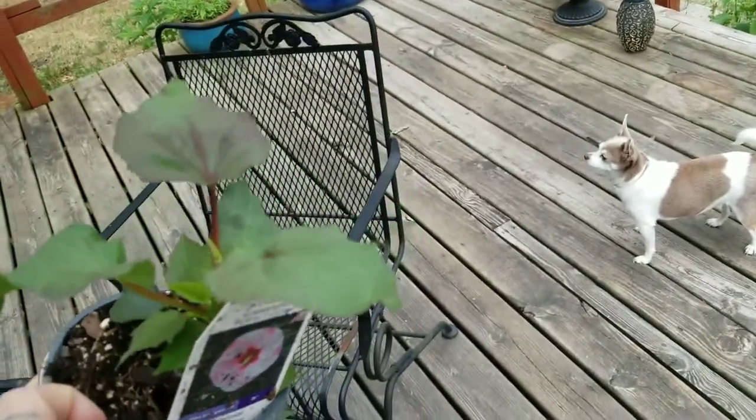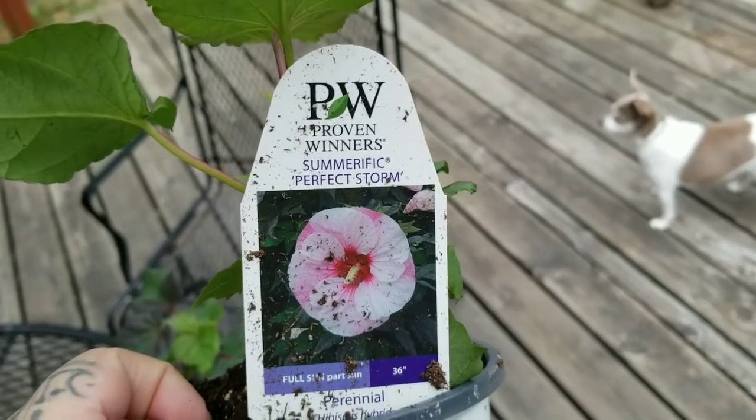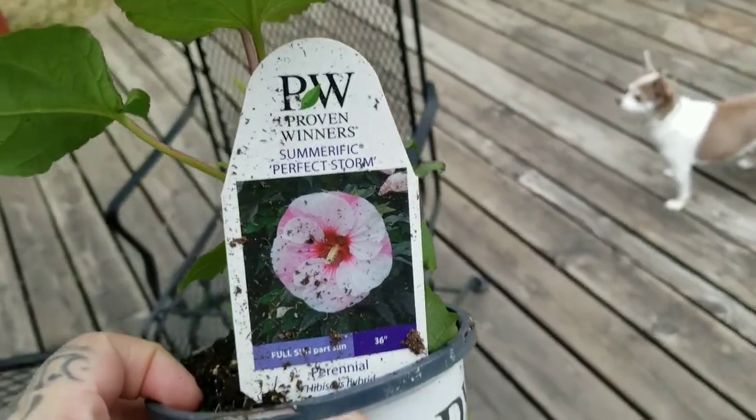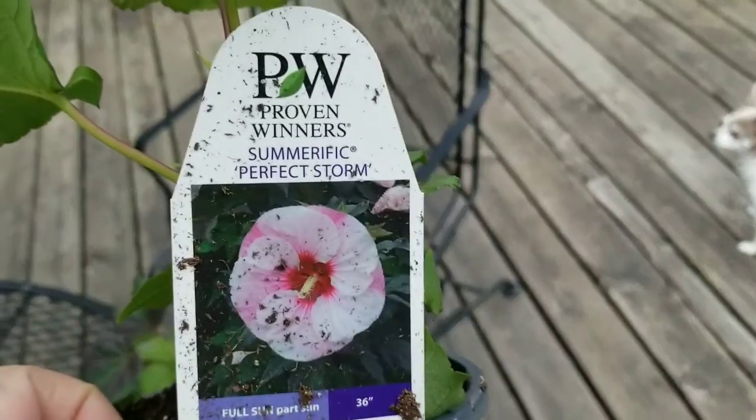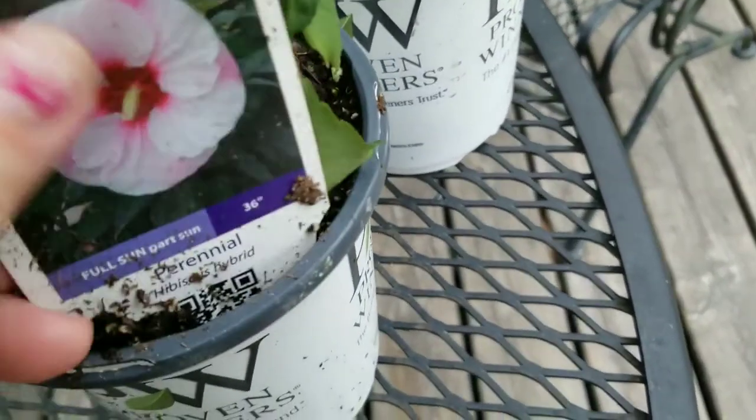Apparently I ordered, I'm thinking two of these at some point, but I don't remember this, but I got two of these in the mail. These proven winners, Summerific Perfect Storm Hardy Hibiscus. I chose to pick up the one that had a really dirty tag on it.